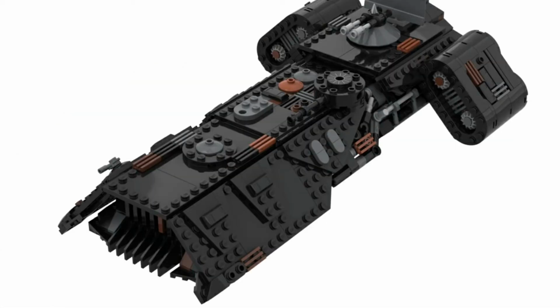Alright, so the next set rumor is the Night Buzzard, the ship that the Knights of Ren were on in Rise of Skywalker. And what you see is a little mock of what it could look like. And honestly, a lot of people are concerned about the price point of this set, which is $70. I'm not. That mock right there looks about like $70.